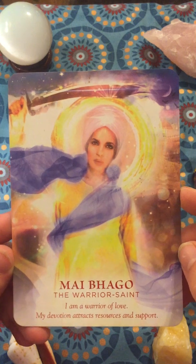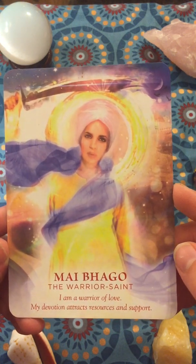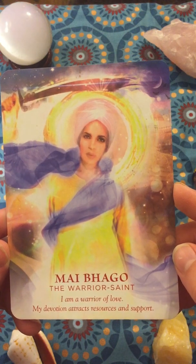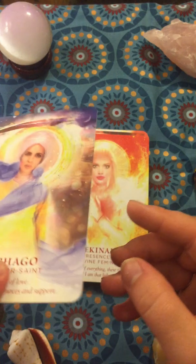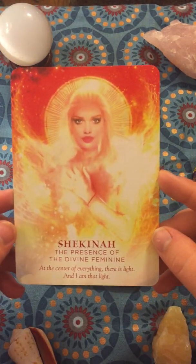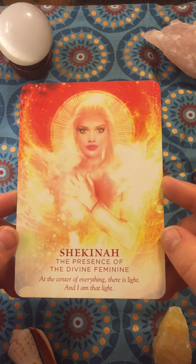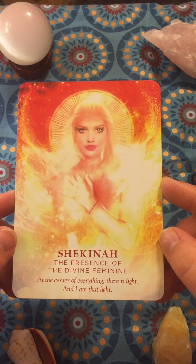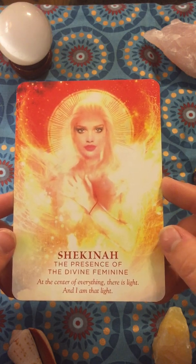Mirabai, the warrior saint. I am a warrior of love. My devotion attracts resources and support. Shekinah, the presence of the divine feminine. At the center of everything, there is light, and I am that light.